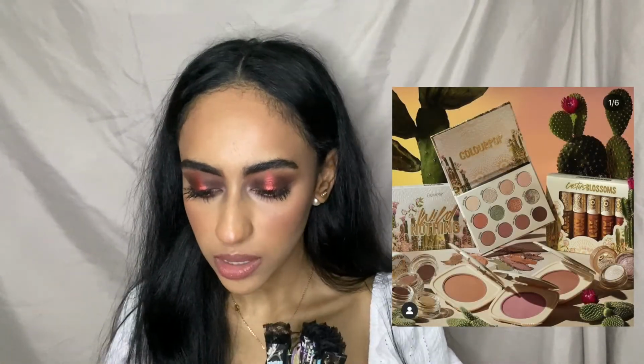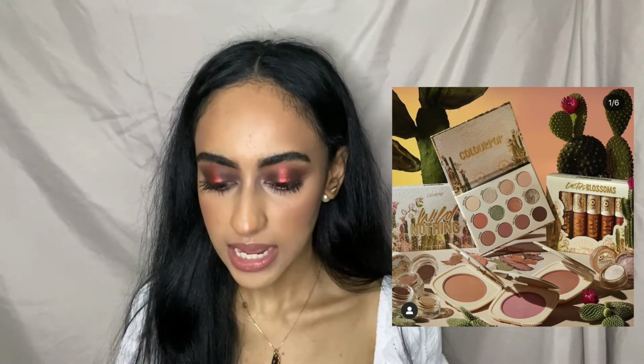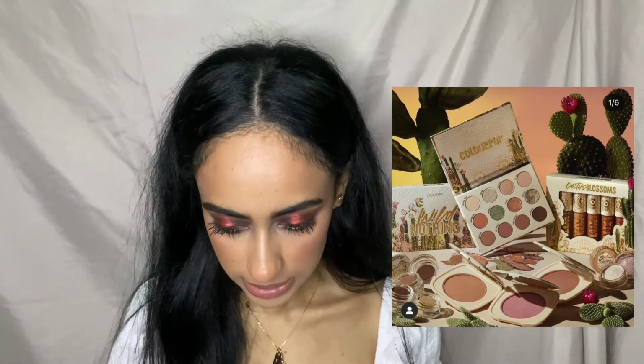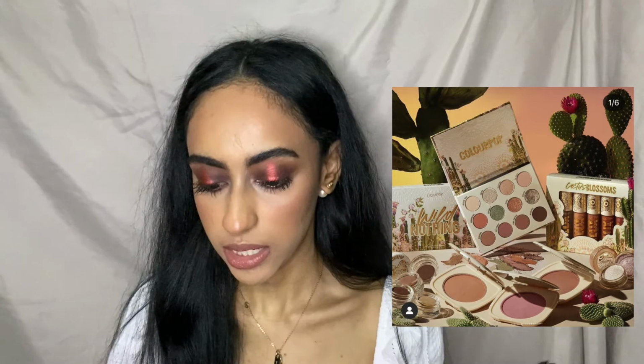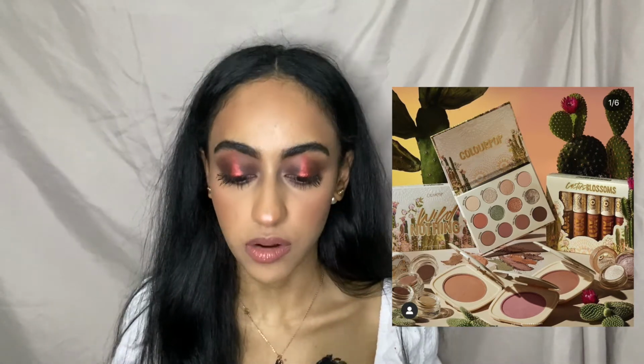Next thing is another ColourPop collection, because ColourPop and the collections, they don't stop. They're coming out with a Wild Nothing collection, and it's going to have an eyeshadow palette, cream shadows, lip oils, a blush, and jelly match shadows. And that's it.